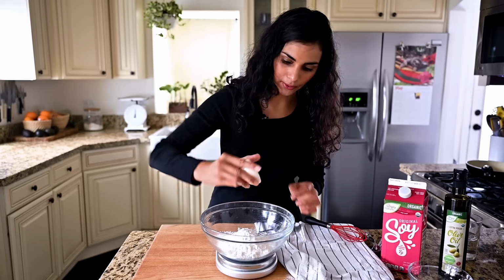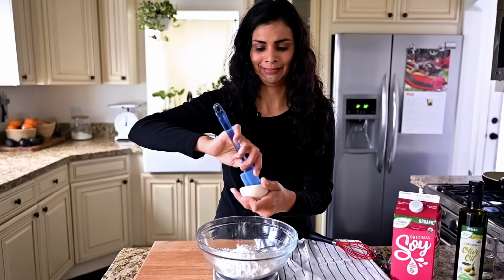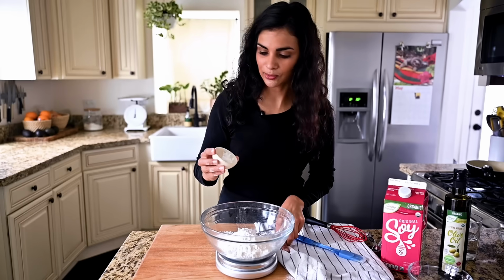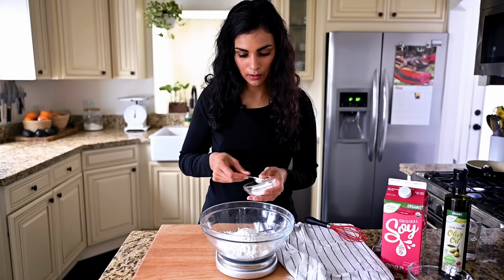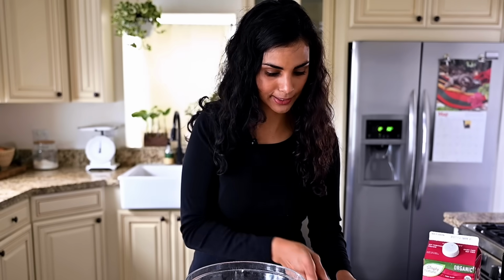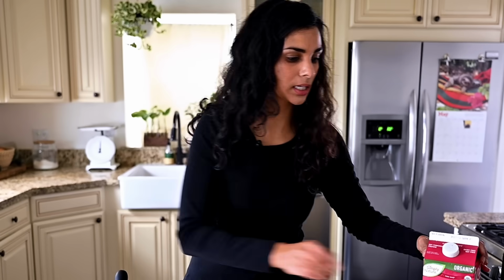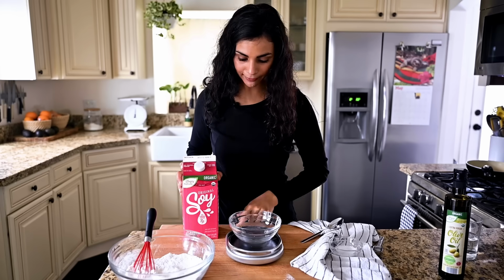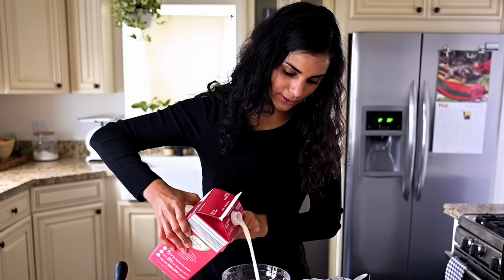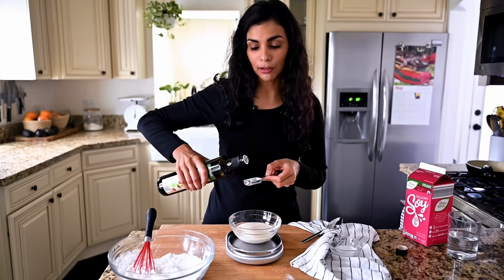Okay, we also need 1.5 teaspoons of baking powder. Baking powder, it's all stuck. 1.5 teaspoons of baking powder. And a teaspoon of salt. I'm using sea salt, and that's all we need for the dry ingredients. Whisk, whisk, whisk. And now for the liquid ingredients, all we need is a 1/2 cup of plant-based milk. So I've got the soy milk I have for the week, 120 milliliters for those who like to measure in metric, and 2 tablespoons of olive oil.